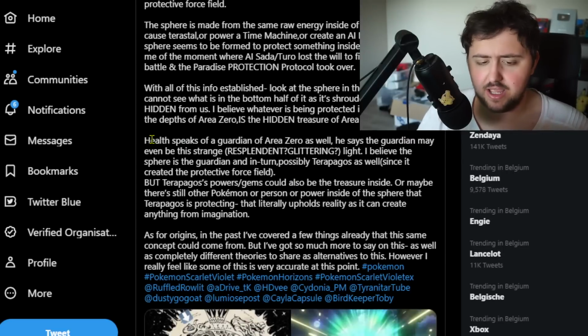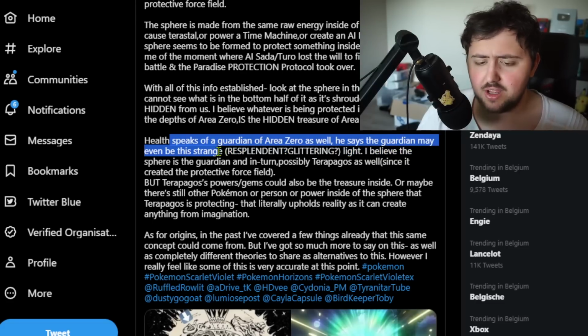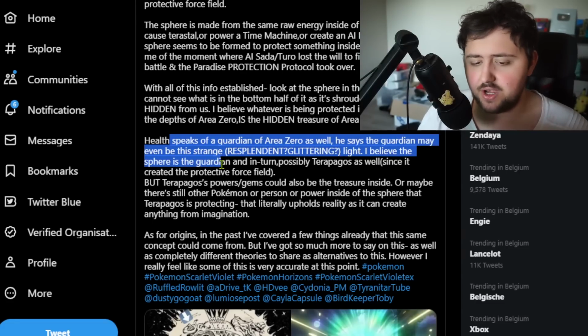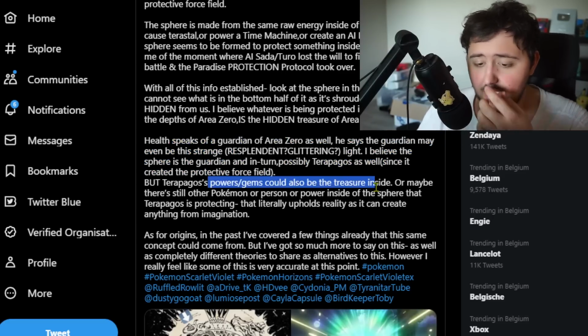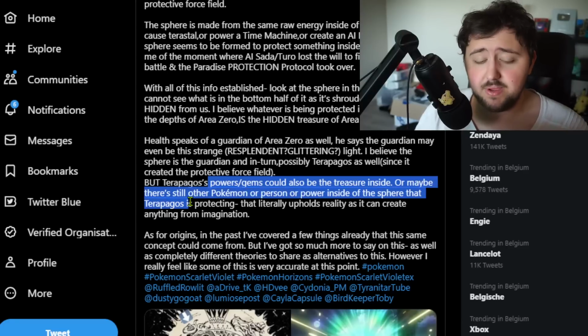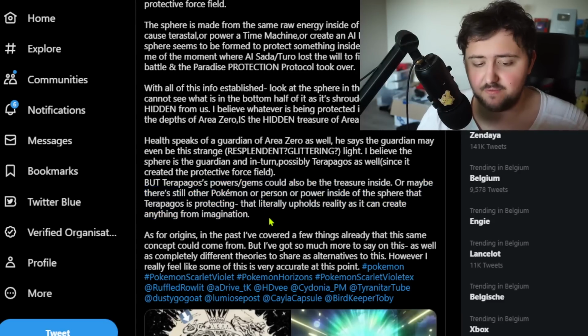Heath speaks of a guardian of Area Zero as well. He says the guardian may even be this strange, resplendent, glittering light. I believe the sphere is the guardian, and in turn, possibly Terrapagos as well, since it's created the protective force field, but Terrapagos' power and gems could also be the treasure inside. Or maybe there's still other Pokemon or a person or power inside of the sphere that Terrapagos is protecting, that literally upholds reality and can create anything from imagination.